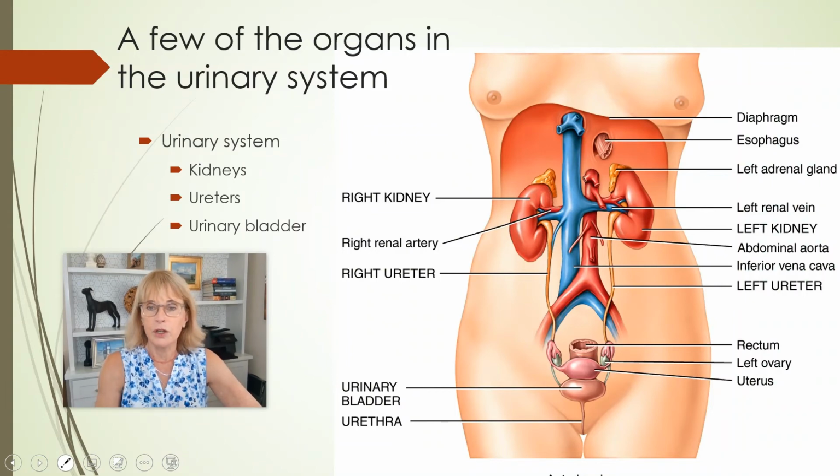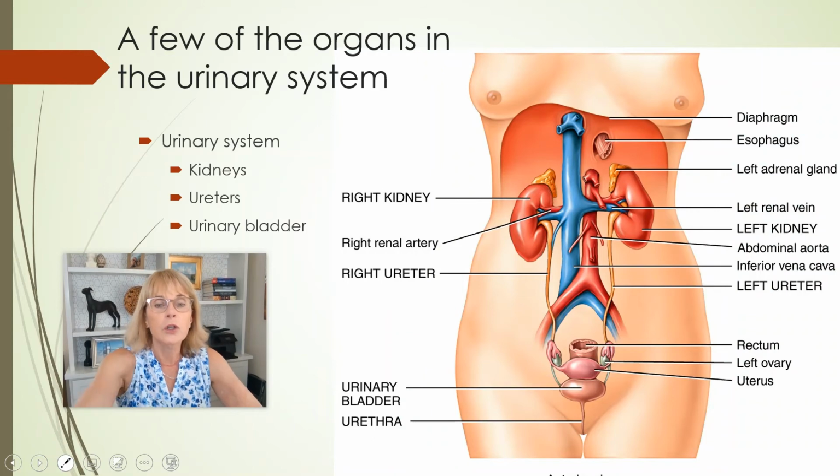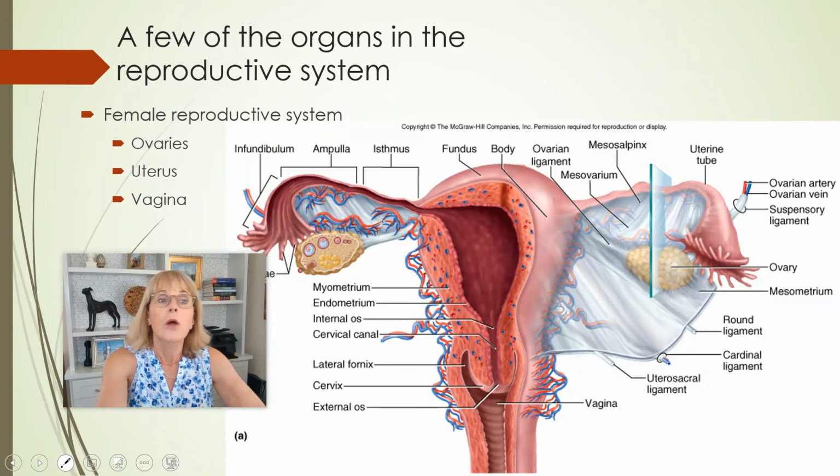So carrying urine from the left kidney down to the urinary bladder is the left ureter. And from the right kidney to the urinary bladder, the right ureter. Now, urethra is what carries the urine to the outside world. Ureter, different tube, different name. That's a urinary system. Reproductive system.